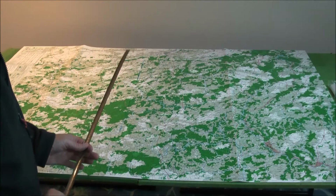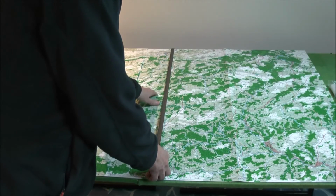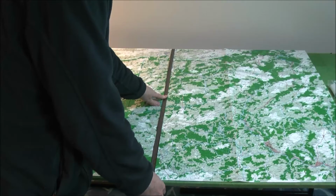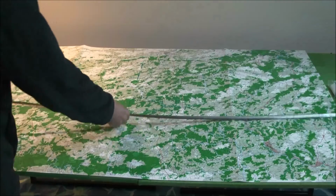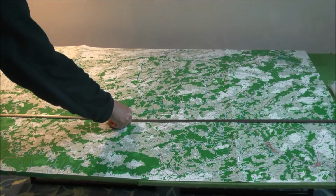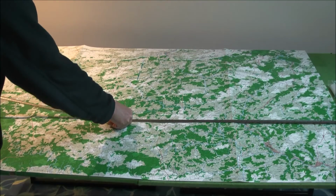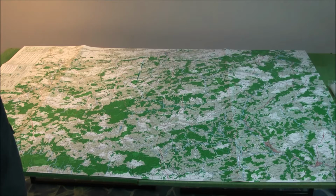Let's have a quick look at the dimensions to see if you can fit this into your wargames room or dining room table. It's 43 inches or 109 centimetres wide. It's just over 61 inches and 156 centimetres long. So it's significantly less than just the size of each of the 4 maps put together, but it is a magnificent sight, and the printing that I've been able to see so far at least is excellent.